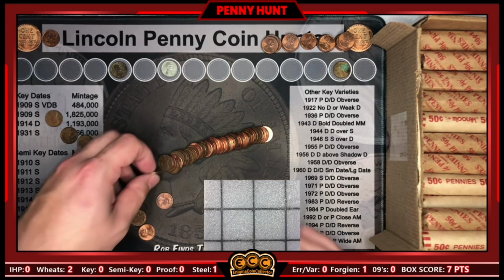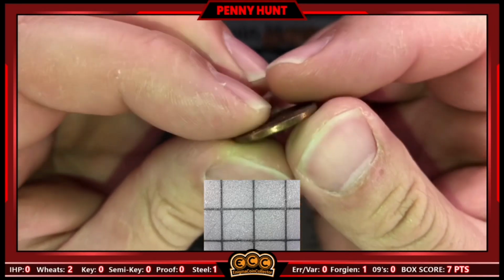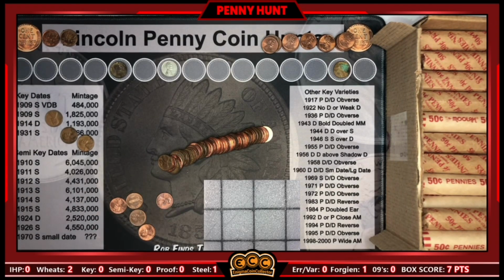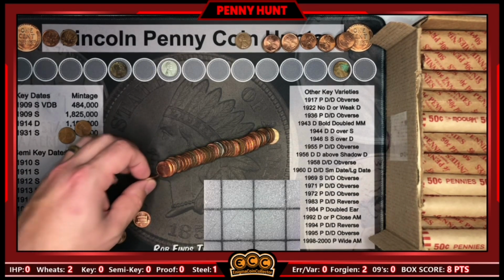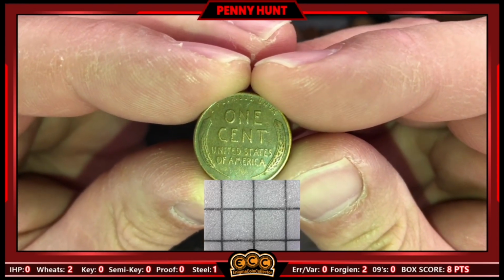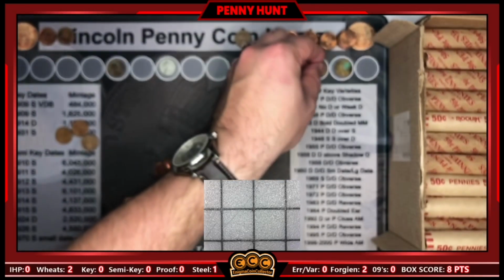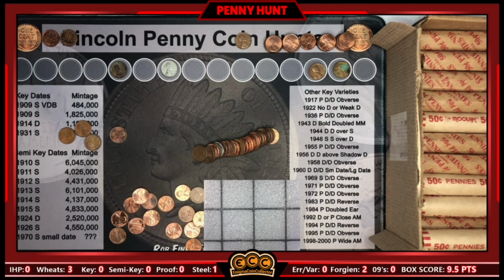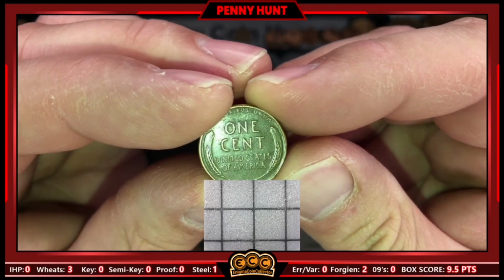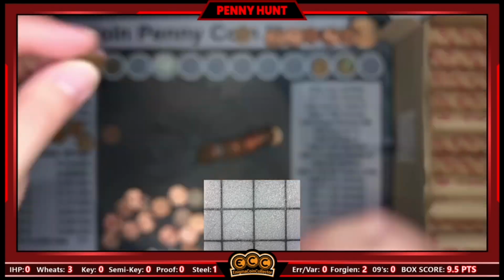A few coins later, we got our second foreign of the box, and this is a 1971 Canadian. Roll 9, and we've got our third wheat cent, technically fourth since we got that steely, and we have 1956 out of Denver. Same roll, wheat cent number 4. 1948 this time, out of Philly.